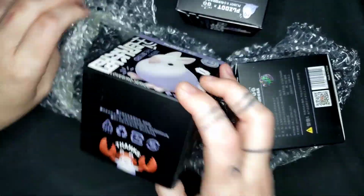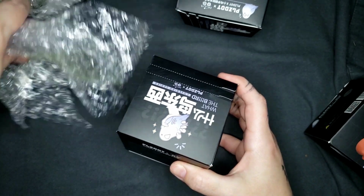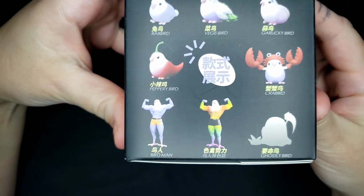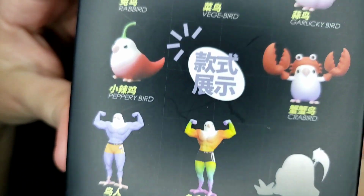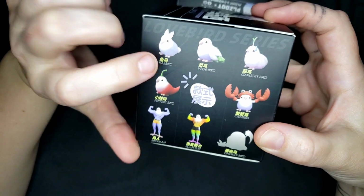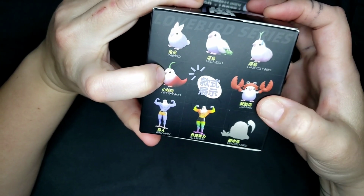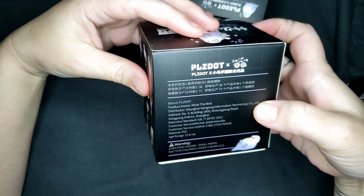But the main reason that we wanted this, we meaning me and my husband, because we have weird friends, is because in this is the option to get BIRDMAN. And BIRDMAN sounds like someone that we need to meet, especially the rainbow one. I'm not sure if they're all flocked, but we have rat bird, veggie bird, garlicky bird, who appears to have a garlicky ass, peppery bird, crab bird, 2 different BIRDMANs, and then the super secret is ghostly bird.